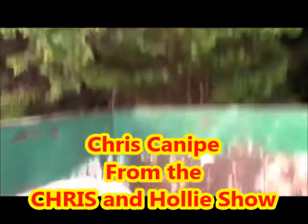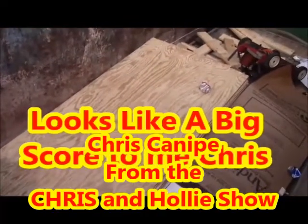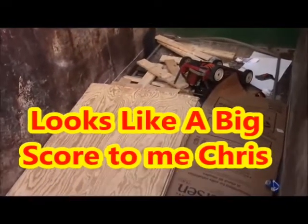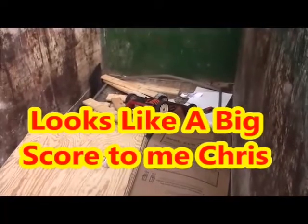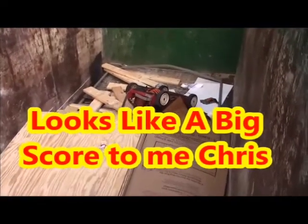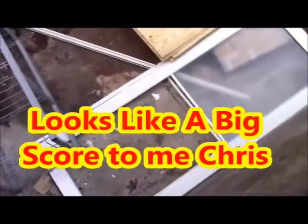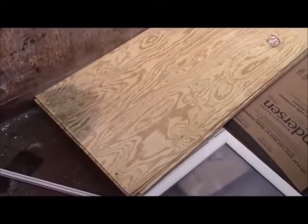I just rolled up, looked in this dumpster. Look at all this plywood. It's a bunch of sheets of plywood, a bunch of 2x6s that are decent size. I don't know what that little car thing is. I need to check that out. A little bit of metal in here. Door. So, man, it's probably going to be a challenge to get this plywood out of here, but it's decent plywood.